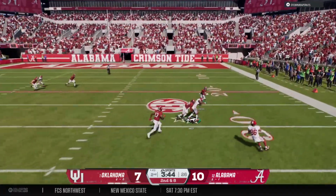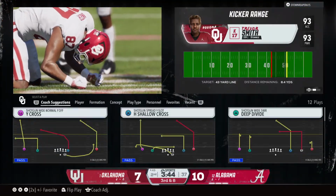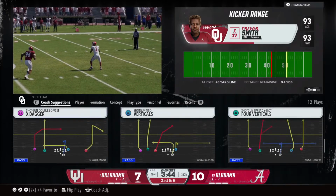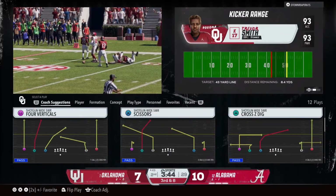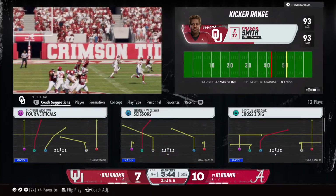Taking a deep shot here to the right. Oh, it's incomplete. A rare drop from an excellent wide receiver. Brings up 3rd down. We know it's not an easy job to go out and catch passes when people are trying to tackle you and knock the ball away. But the bottom line is that's a pass you've got to have to come up with and make a catch.